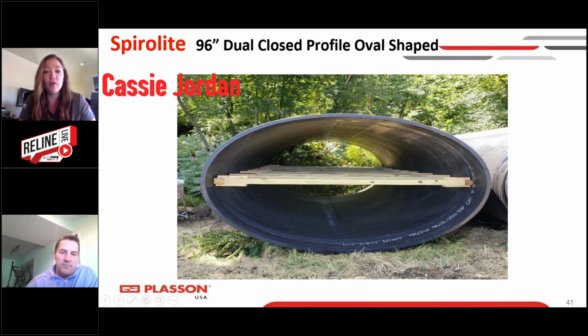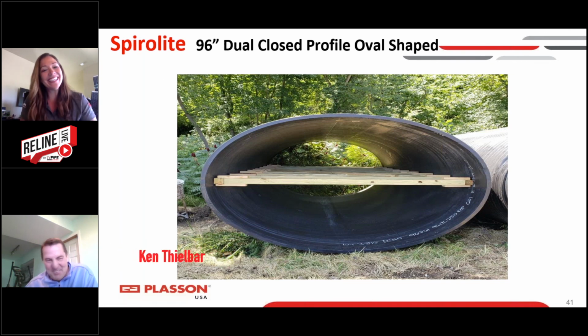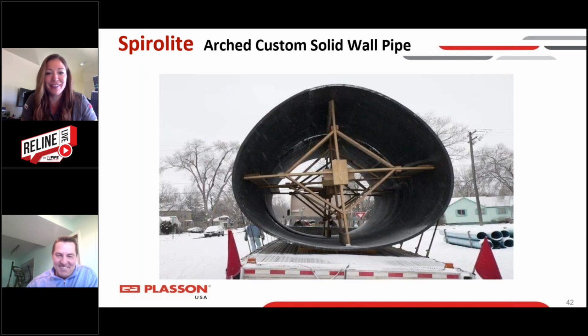Coming from a company that ovals, I would 100% agree with that. We want other people to do it. Yeah, let us oval the pipe. Don't do it in the field.